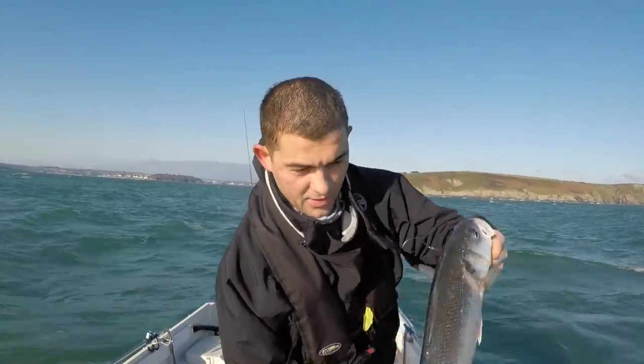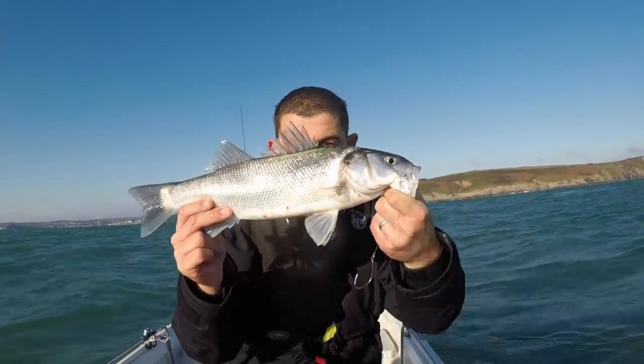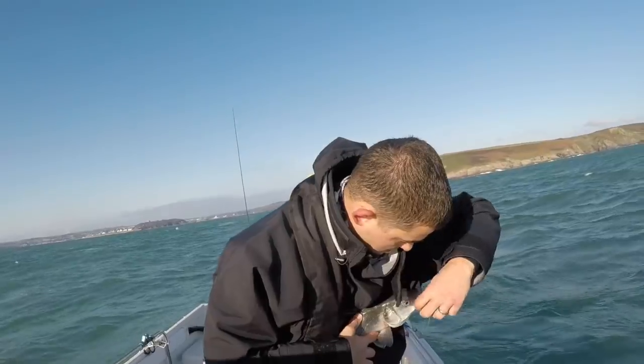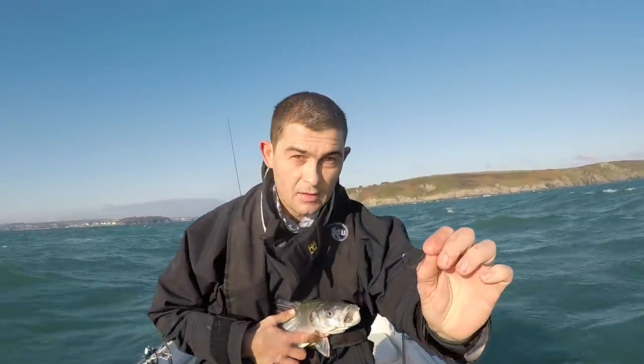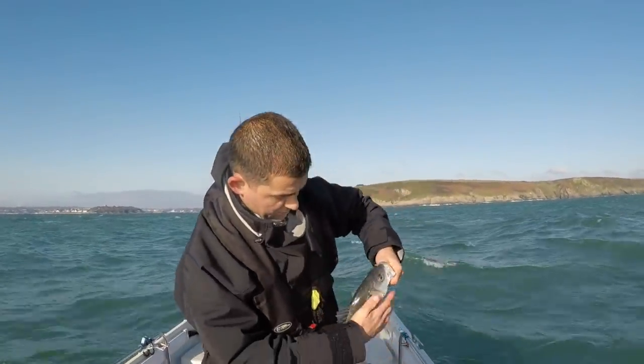That is a cracking spiky. Look at that. What a beauty. There's the hook, look. 6/0 Mutsu circle. One last look at the fish.